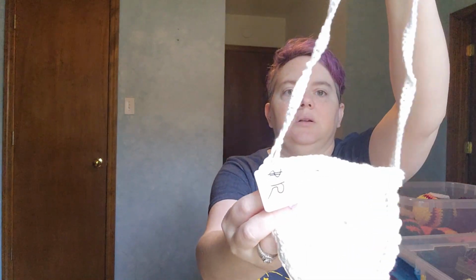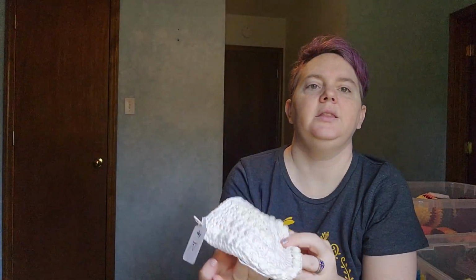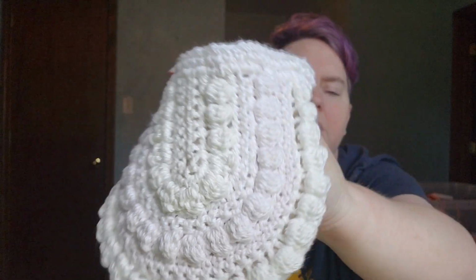And you can probably see the bobbles a little better on this one. And this one looks white, but it is not. This is the color change yarn. I don't know if there's enough sun coming from my window for it to show up on camera. You can sort of see a little bit of pink, a little bit of yellow. It changes color, and I have pink and yellow, I think, mixed together into this one. Those are 15, all the bags are 15.